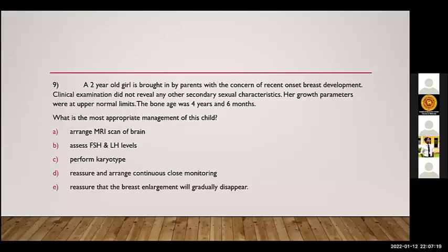So this is premature puberty. Precocious puberty, the true precocious puberty, okay, which is common in girls. So this is a true precocious puberty because there is breast development and a height spurt. That's why the growth parameters have come to the upper normal limits. And when you have true precocious puberty, your bone age will be advanced. And in children, if you see a true precocious puberty, you have to always suspect a central cause. Therefore, MRI scan of brain is a must. So most appropriate is MRI scan of the brain.